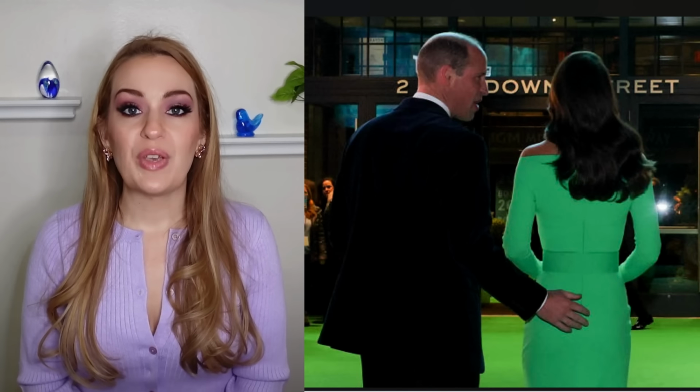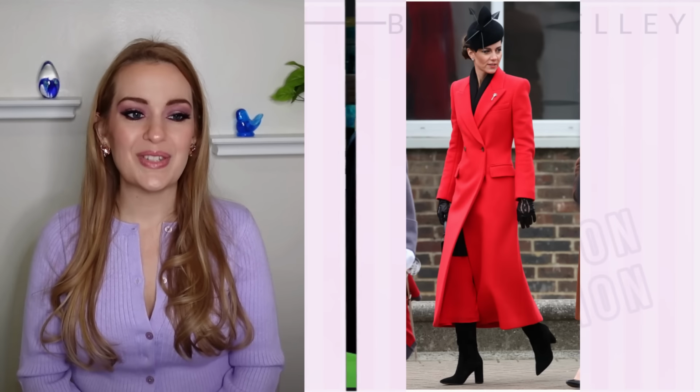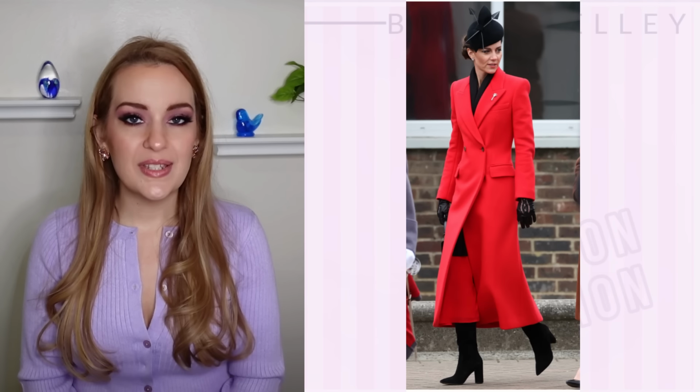On to one of my favorite red coat looks from Catherine the Princess of Wales. We have St. David's Day Parade. This is marvelous.